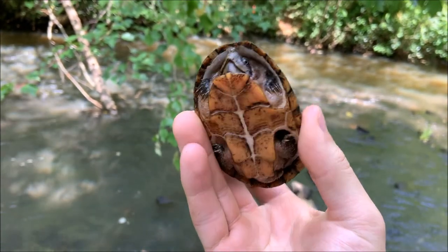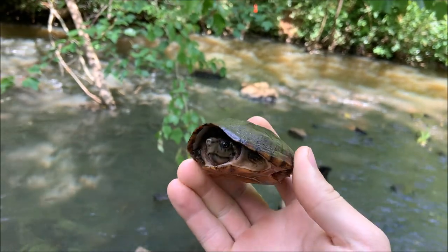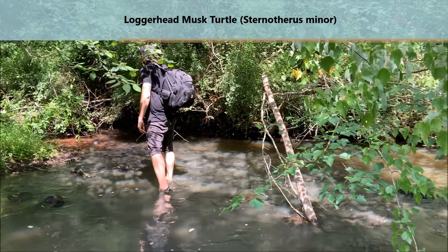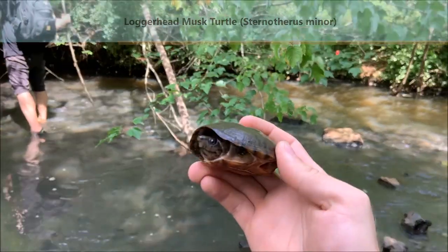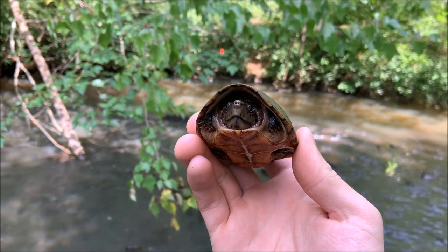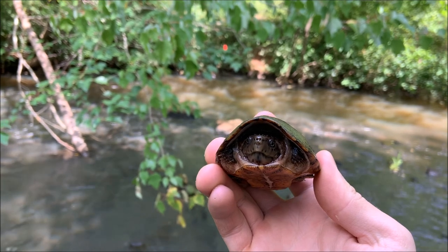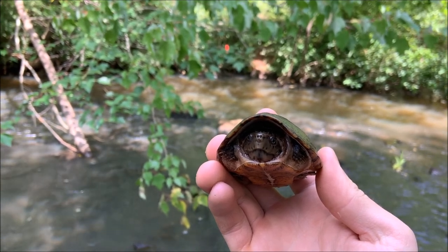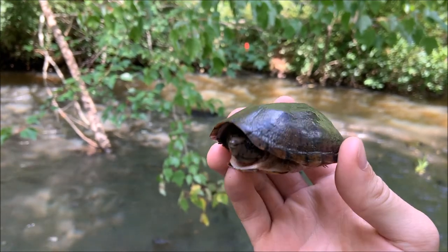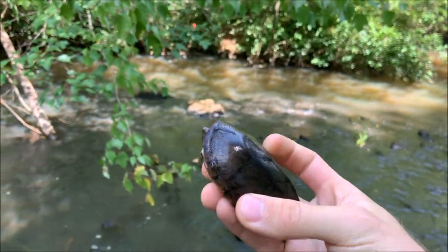Greg just managed to spot and pick up this smaller loggerhead musk turtle. Pretty cool find. And he spotted another one right over there. So they can be quite abundant in some areas. And they're a really, really neat turtle. Like Greg talked about earlier, they have these massive heads. As they get older, they develop these megacephalic heads that are used for crushing snails and stuff. So very, very neat turtle.